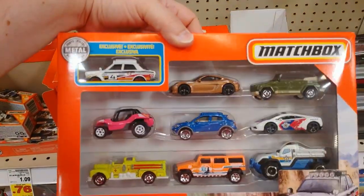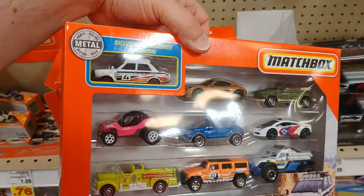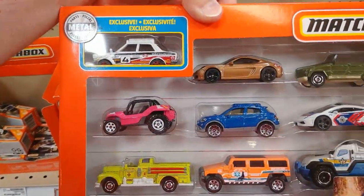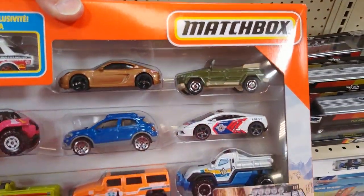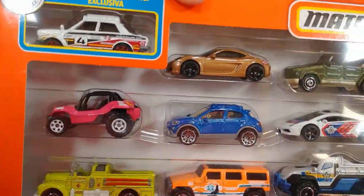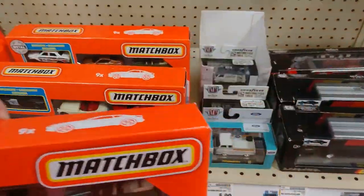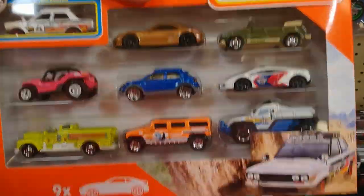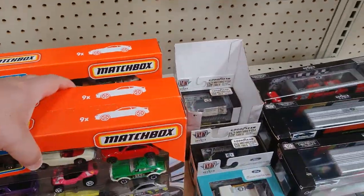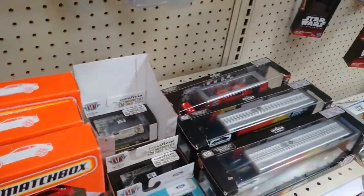That's an interesting non-track. I'm not crazy about the pink dune buggy thingy in the bottom row. I could take it or leave it. But I like the thing. The Lambo police car is awesome. Oh, I missed the Fiat 500L. Okay, so I like the top row and the Lambo. That even has the Datsun on it down there. Well, stinks they sold most of those.